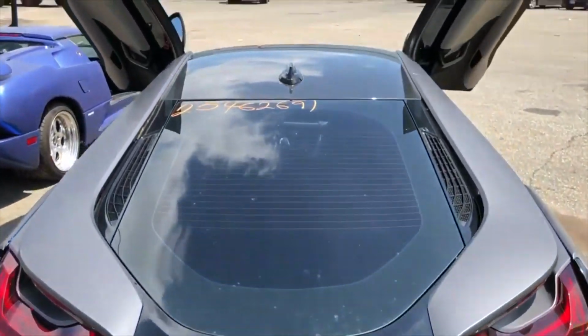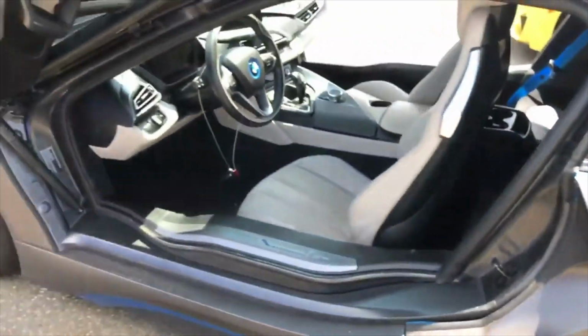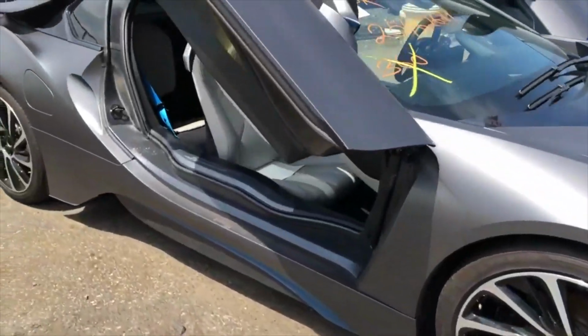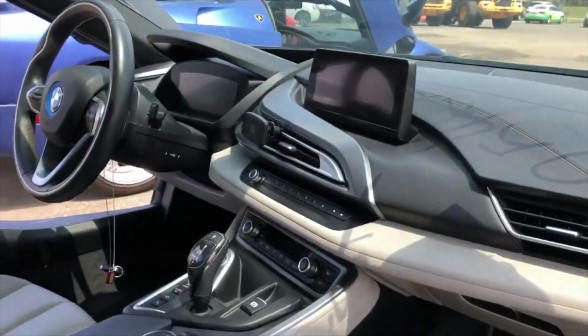It's being protected by this gray wrap. Looks like the original color was blue. Overall, this i8 is in mint condition. No damage anywhere. This thing's nice. No signs of flood. Really nice interior. All looks good.